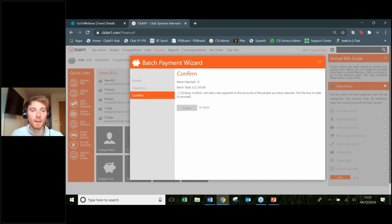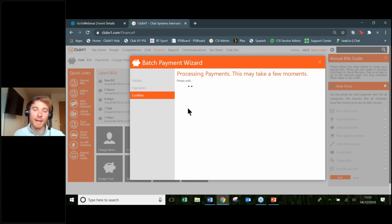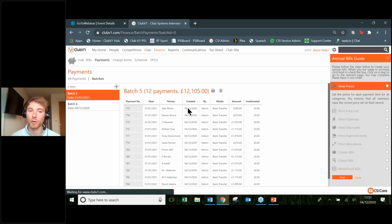Press continue. The system is then telling us we've selected 12 items, and it's giving us a total here of 12,105. If that reconciles with what we've got from our bank statement, we're more than happy to continue. Press the tick box here and then press confirm, and then it's going to cash off those 12 invoices. And you can see here it's cashed off as our payment batch. Perfect.